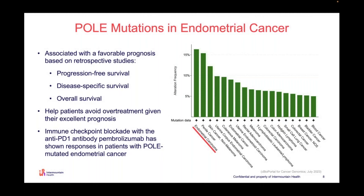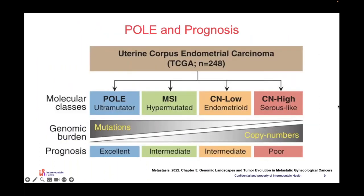So instead of going through rigorous chemotherapy regimens, they can be treated with immune checkpoint blockade with anti-PD-1 antibodies such as pembrolizumab that we've all heard of, because these show a good response in these patients with a POLE mutated cancer. So instead of going through a hard chemotherapy regimen, you can get immunotherapy, and it'll have a better progression-free survival and better response. So stratifying these tumors is pretty important.